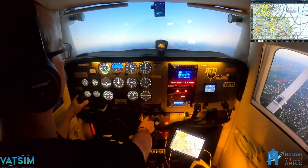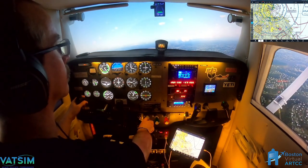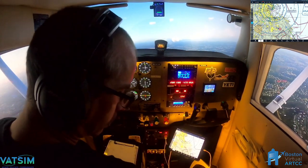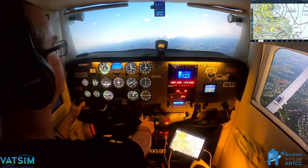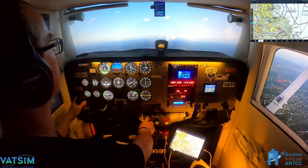170, 2055. American 201, contact the tower on 128.8. 128.8, American 201. United 218, five miles from Noli, maintain 4000 until established on the localizer, cleared ILS 22 left approach. Maintain 190 knots or greater until advised. Okay, maintain 190 until advised, and we're just establishing on the localizer 22 left now, and we'll maintain 4000. Thanks, United 218, 190 or greater. 190 or greater, United 218.